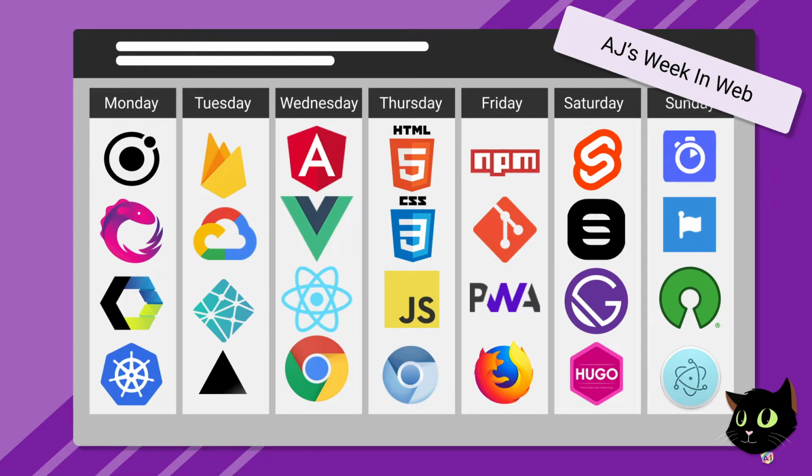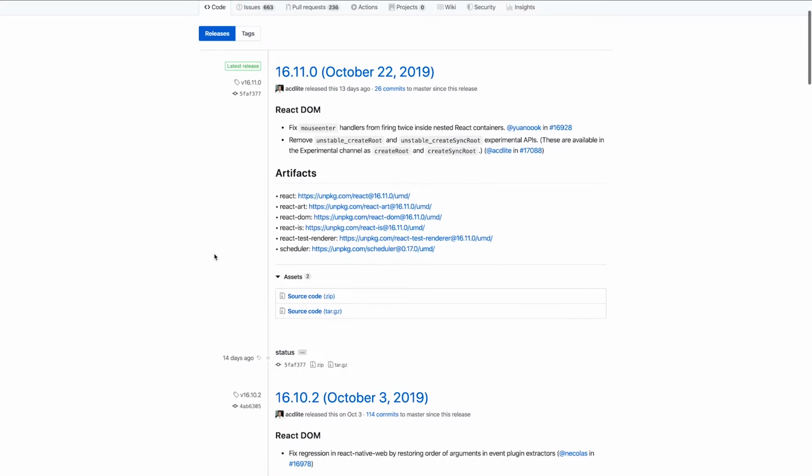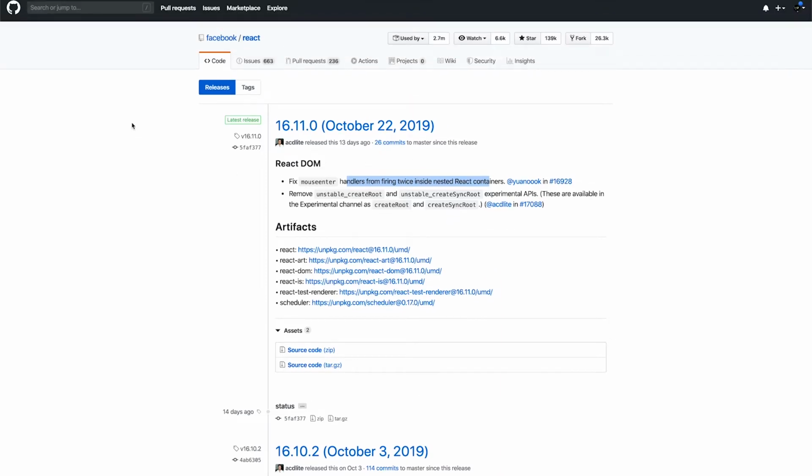Facebook React doesn't have a lot of updates, but 16.11 dropped on October 22nd. There's a couple of nice fixes that come in this minor release, especially mouseenter firing twice. That started to become a pretty serious issue. So check out React 16.11 and update your packages accordingly.